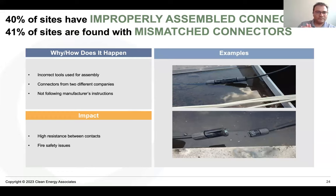For all the sites we inspect, we have found 40% of the sites have improperly assembled connectors, and 41% of the sites have mismatched connectors. It's interesting to know: when we go out, there's usually someone out there from the developer, the EPC, or the owner. And when we find connectors, we ask them to remediate them and reinstall them.